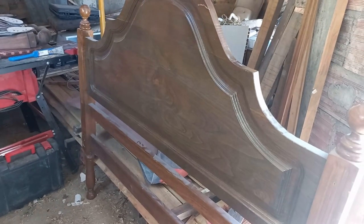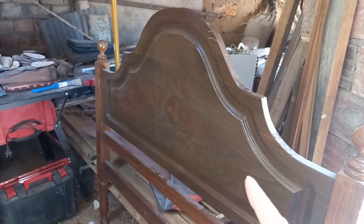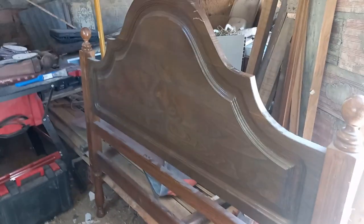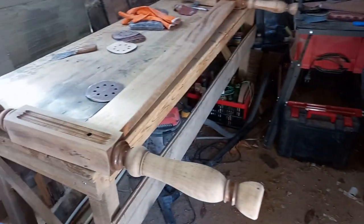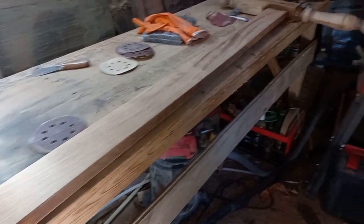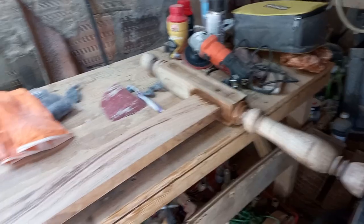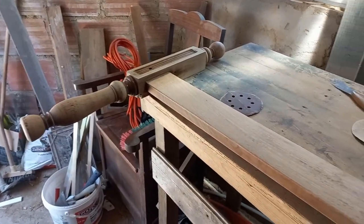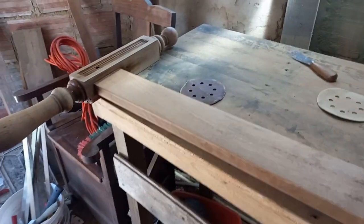I've been working on the bed frame for a couple of days now, so I have not started on the headboard yet. This is what the original finish looked like, so it matches the two nightstands that I'm working on. And this is the footboard that is almost ready to treat with the washing soda and hot water. So most of it I was able to sand using the orbital sander.